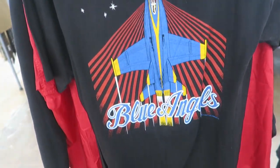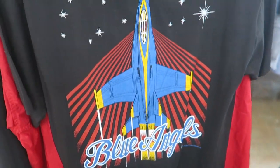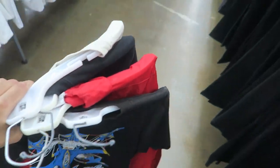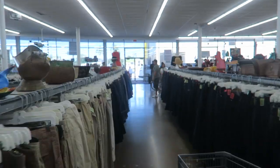Forgot to show you guys this. We found this vintage 1987 Blue Angels shirt. Double-sided Blue Angels. Then we also found a Carhartt pocket tee. And then the Marlboro and then the crew neck. So four items, not bad, because I think this is the first time I've ever bought something from this thrift store. Well, now I'm gonna pull into Thrift City, which is right here.